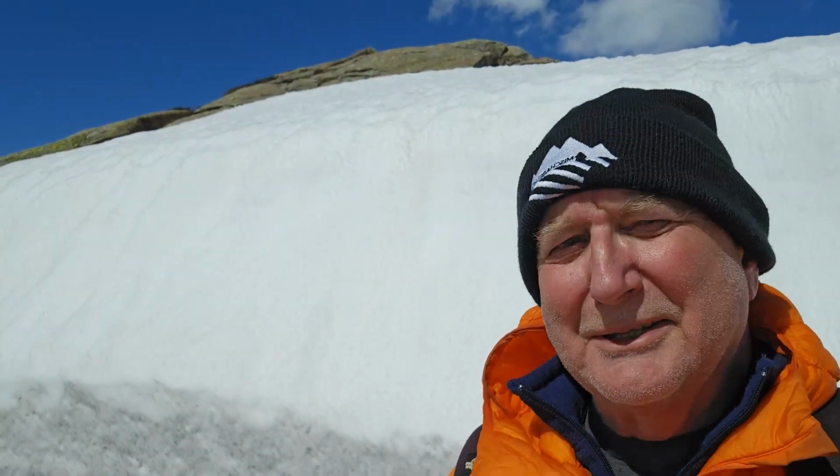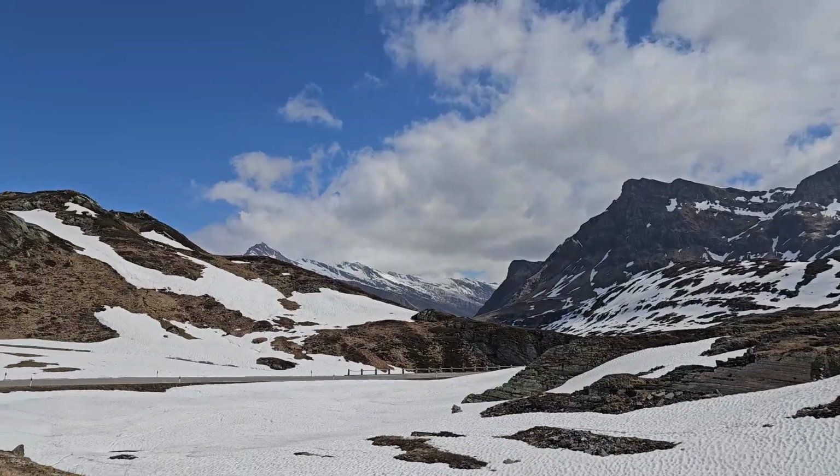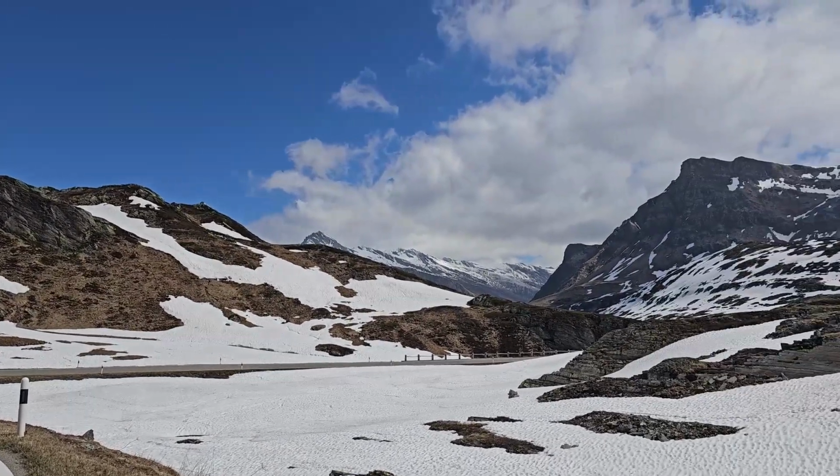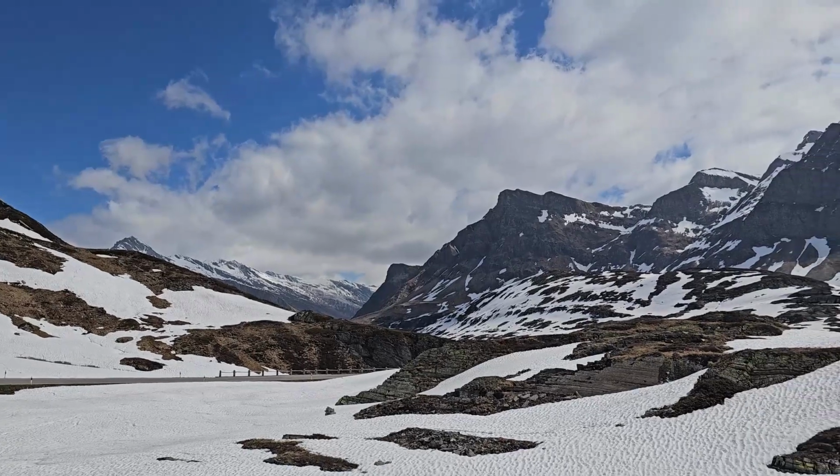You can see the snow behind me. This can drift up pretty deep here on the top of these mountain passes. It's fascinating how much snow they can get up here, how it all melts, and this behind me will be a meadow during the summertime. So from here at the top of the pass, the road goes down the other side. It's all downhill from here on.